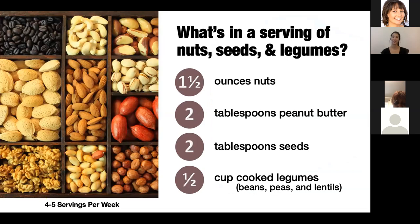And here are our nuts, seeds, and legumes. A serving of these would count as 1.5 ounces of nuts, 2 tablespoons of peanut butter, 2 tablespoons of seeds, and half a cup of cooked legumes. So beans, peas, and lentils would all count for a legume serving.